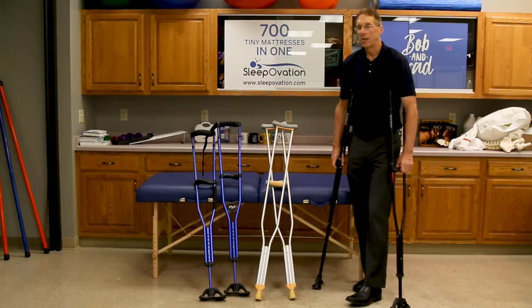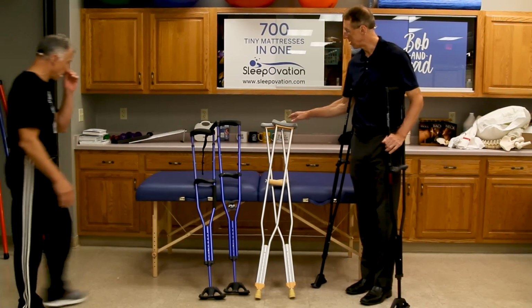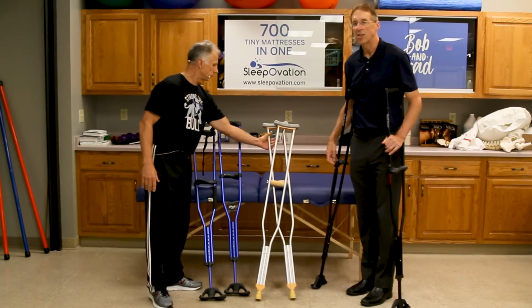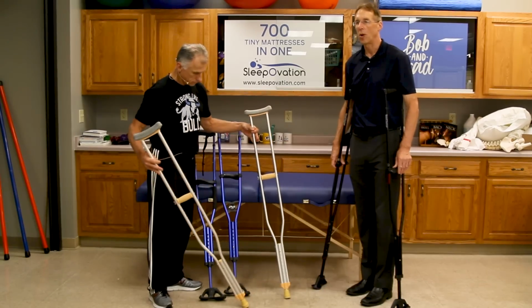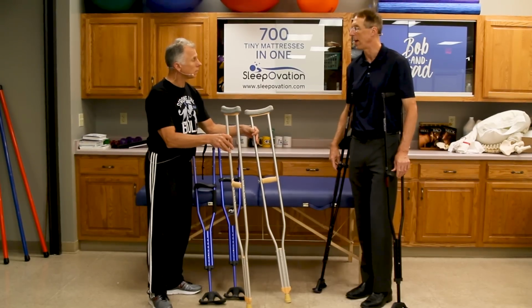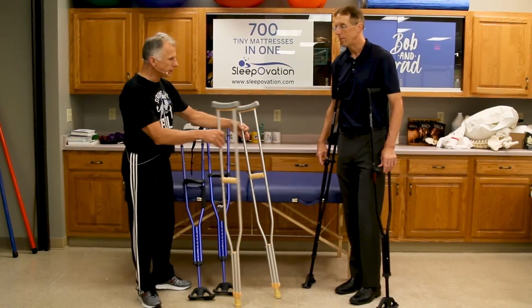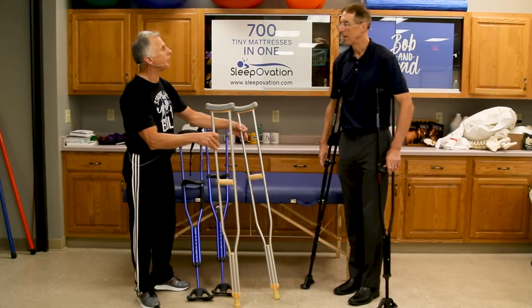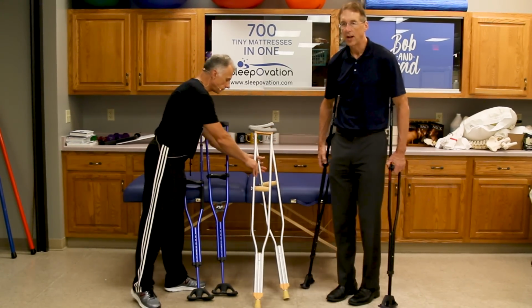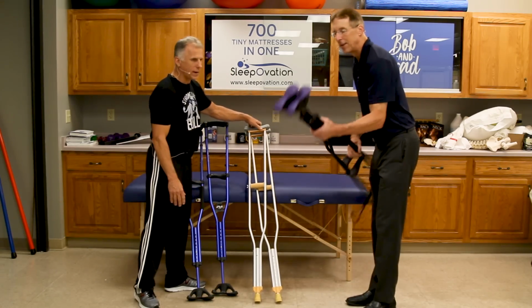So, typical crutch. We're going to show you the difference between a standard crutch and these sports swings, and why they made some ergonomic adjustments that we think are really quite handy and safe. They're unique, and I think this could be the way of things to come with crutches. We're going to start on the bottom and work our way up.